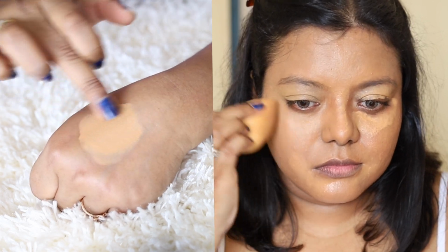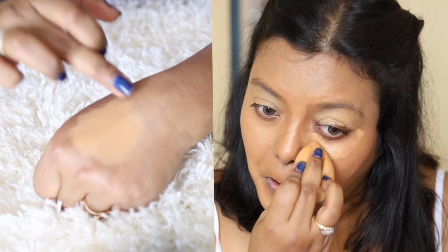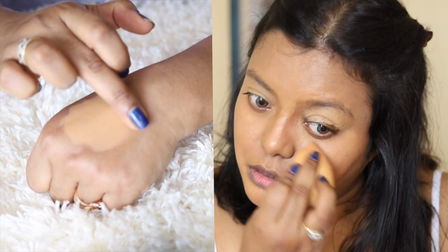Next, I actually got one concealer. This is the Maybelline Instant Age Rewind Concealer in the shade Caramel. This is the old one. I have ordered a new one also. It is yet to come, but this one has finished, so I wanted to refill. I'm going to get the new one. The caramel shade is perfect for me because it has more of an orange tone.